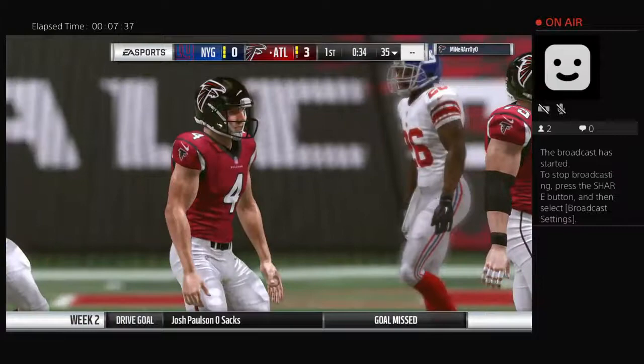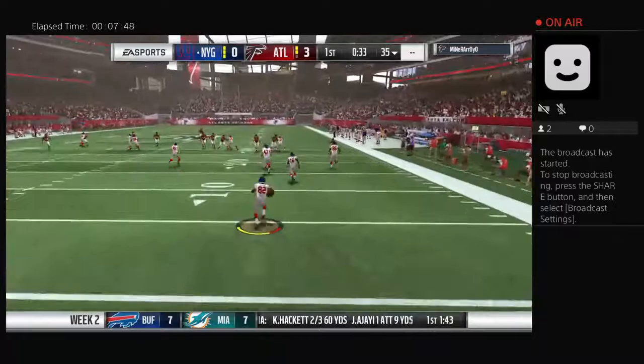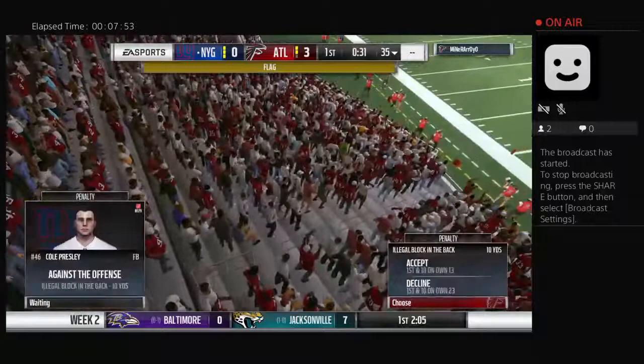So the opening drive for them here on their home turf results in a field goal. Now that's the way you want to get things started. Your stadium, your crowd, you've got the ball. Put points on the board first and let everyone start to celebrate. And he'll get across the 20 before he's brought down at about the 23-yard line.